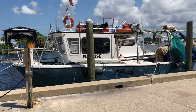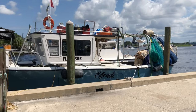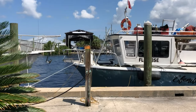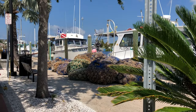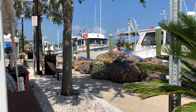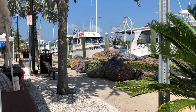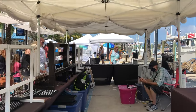Beautiful location. They're literally right on the water. These are all the sponge boats. Some of them still go out fishing or sponging for a living. Here's a bunch of sponges they've caught. And then there's a lot of tourist boats that go out too, where you can watch them sponge dive.